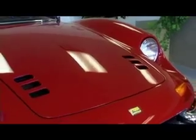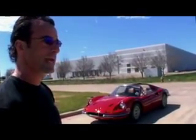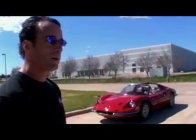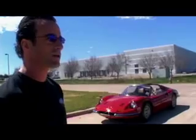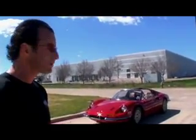The restoration was done at Stewart's Paint and Body. It was bought knowing that we were going to take it apart and do a restoration. We walked around the car and looked at it real well, but we really didn't know what kind of car we had until we stripped it. Once we stripped it to bare metal, the car had never been in a wreck. There weren't even any door dings that had been fixed on the vehicle. It was literally a virgin car.